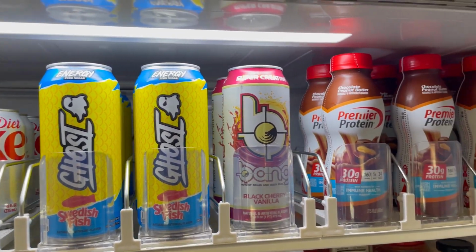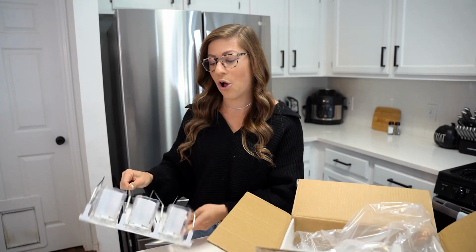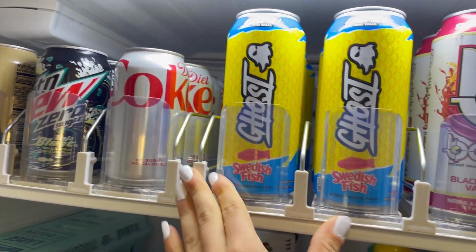We have 3 of them across the top row. And then this one is gonna go in the second row to hold all of the Gatorades because they were feeling a little left out, but it keeps them all nice and organized. It's super easy to load. And when I open the fridge, I'm so much happier now.